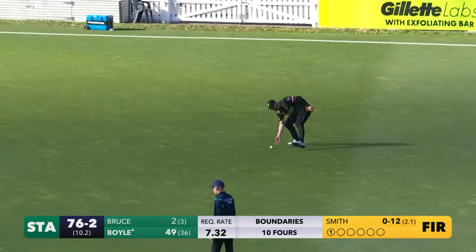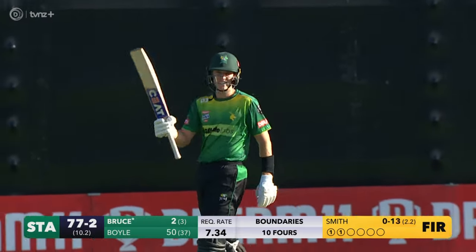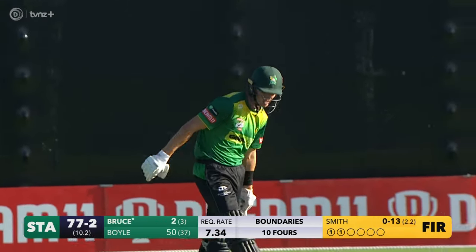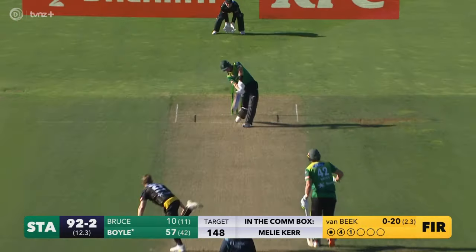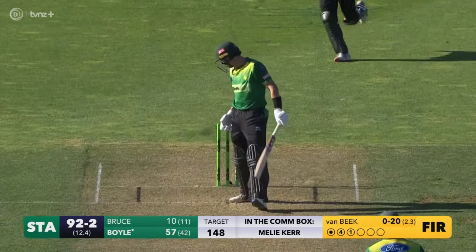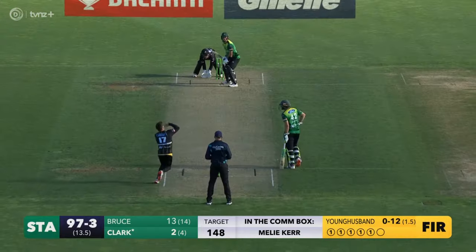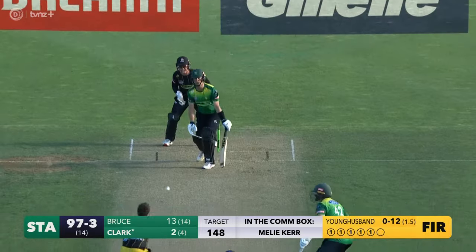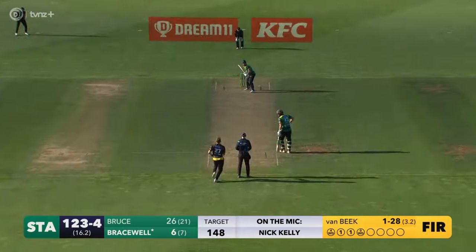Well, that's a 50. That is his second 50 in quick succession as well. He has batted really well and in control, Frankie. Yes. Bolt! Fantastic delivery, and that is an important wicket as well, Jack Boyle. Catch it. Straight back to him, and again he has the knack of picking up a wicket.